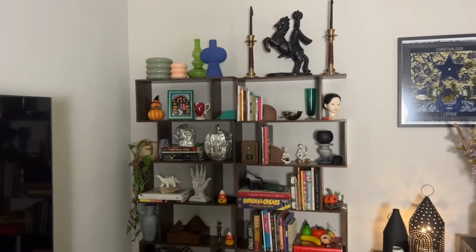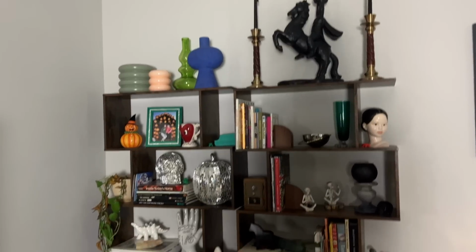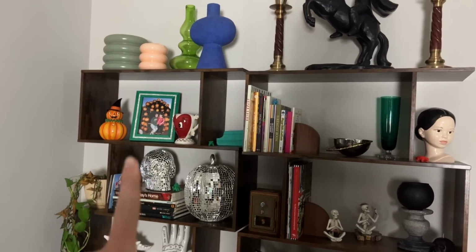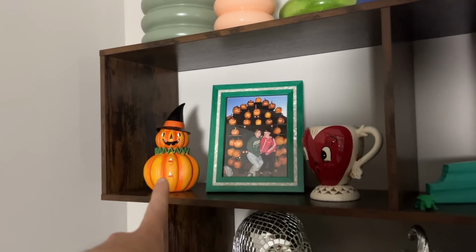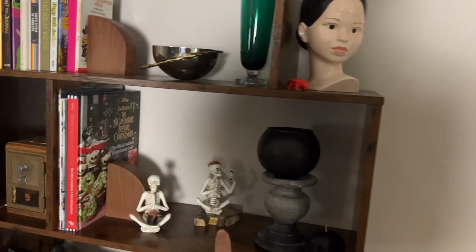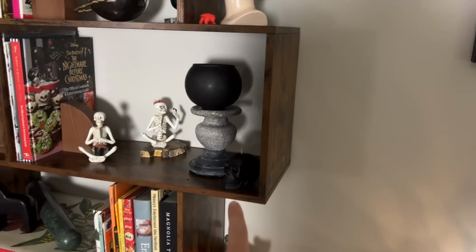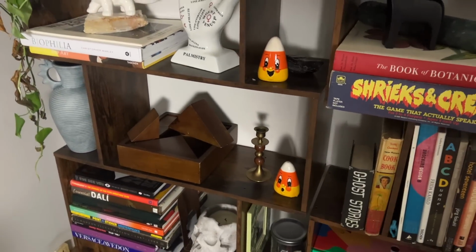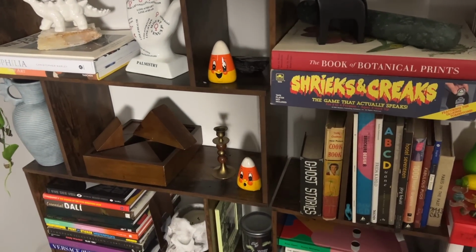As you can see, there are definitely notes of spookiness all throughout the year. We have the disco skull that I did acquire this year, but this will be an all year round piece. This guy I got this year as well. I'm not sure if he'll be all year, but we will see. I have always had these skeletons out all year and this candle out all year. I just recently got these little Joanna Parker salt and pepper candy corn pieces. I'm not sure about them yet either.